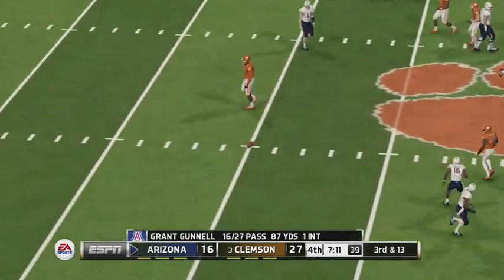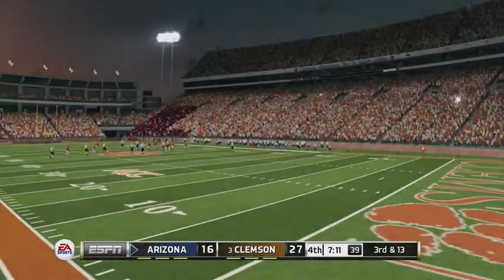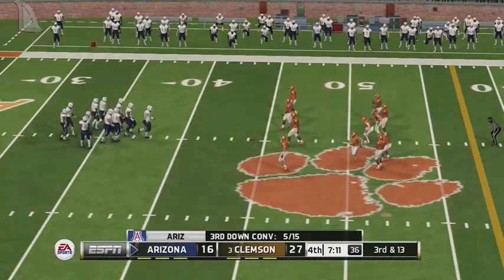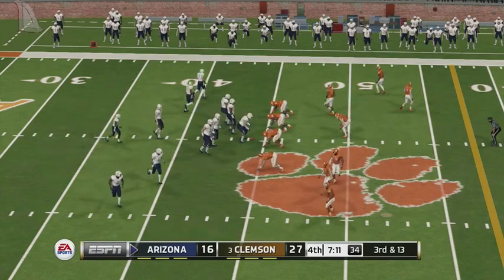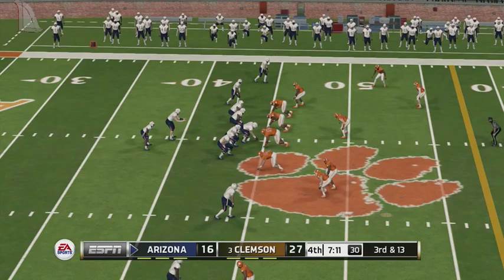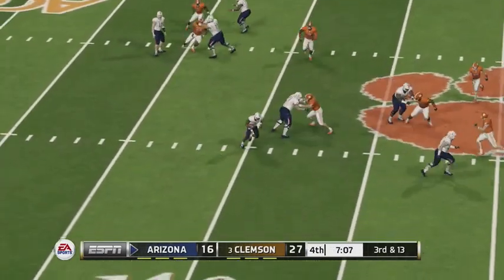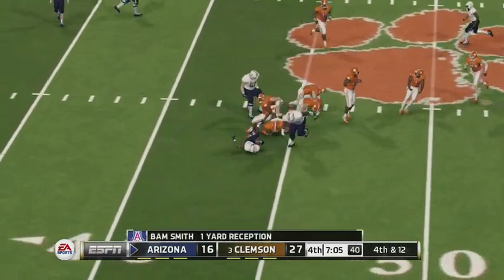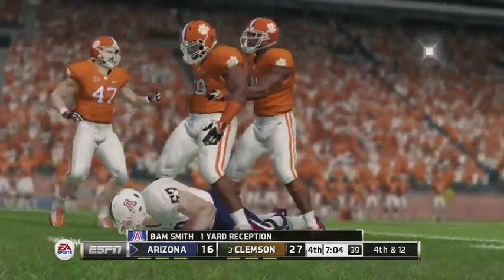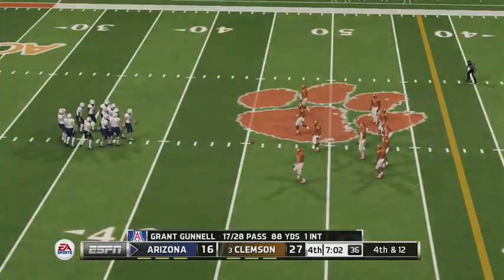Strike to his receiver. No good. Number five was the intended receiver on the play. Third down, and they need to get it inside the 43. Slings it, and he hits him hard at the 45-yard line. That makes it fourth and 12. Man left, man left.